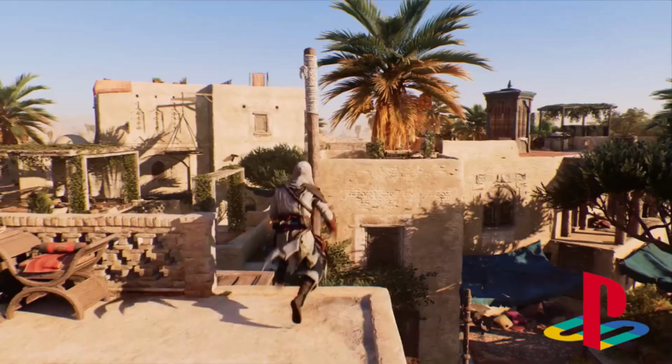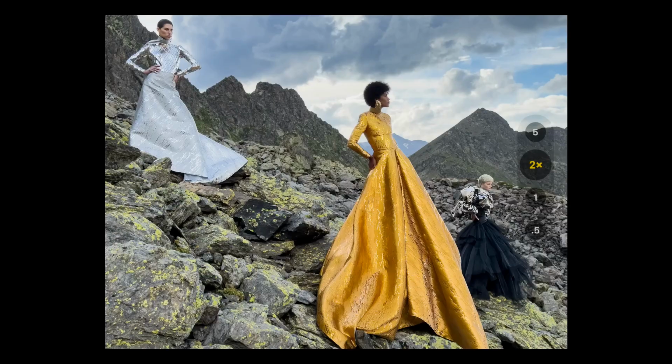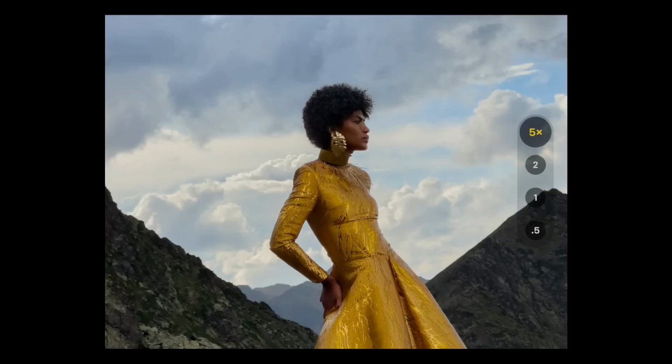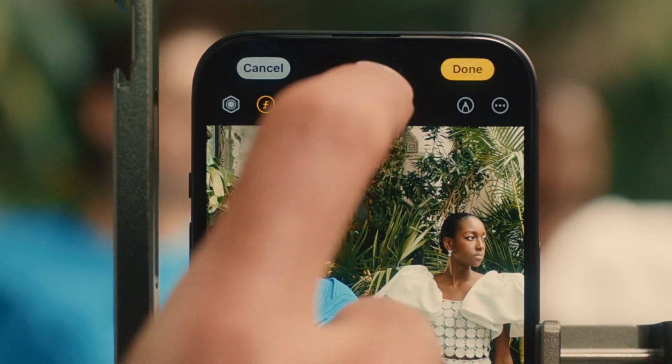This is great for gamers, but for everyday use, you'll notice the new A17 Pro chip allows you to take really fast, lag-free photos constantly. You can even go back and set a regular photo into portrait mode.